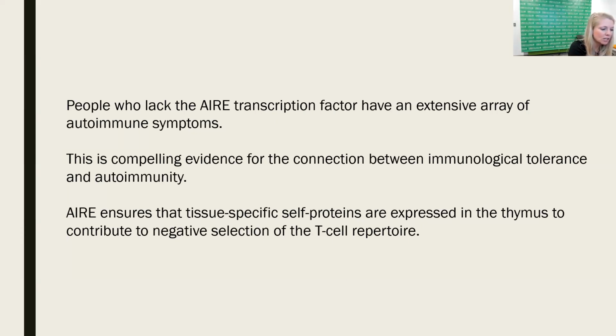There was this one gene, though. AIRE. Remember that gene that we talked about a long time ago? It was a transcription factor, way back when we looked at T cell development. And we talked about how thymic epithelial cells have the ability to turn on transcription of literally any gene of the body. So any gene can be transcribed, meaning that even tissue-specific proteins out in the body can be produced by these thymic epithelial cells to train or to catch T cells that could potentially recognize that self-antigen. And we see that a lot of people that lack the AIRE transcription factor also have autoimmune issues. And so this is very compelling evidence for the connection between tolerance and autoimmunity.